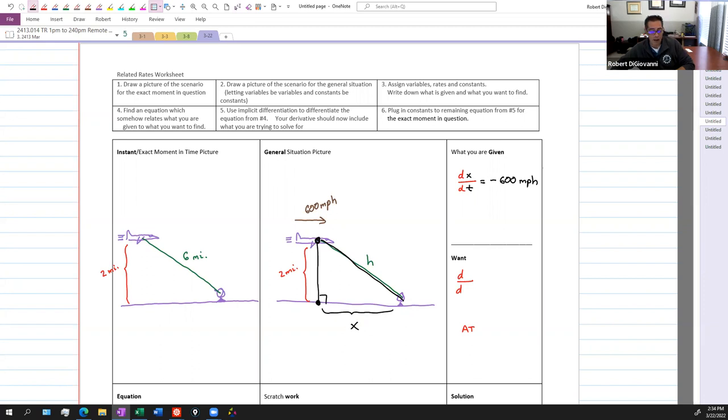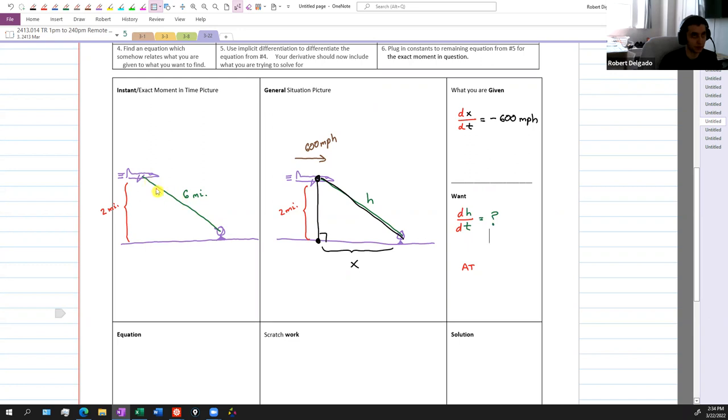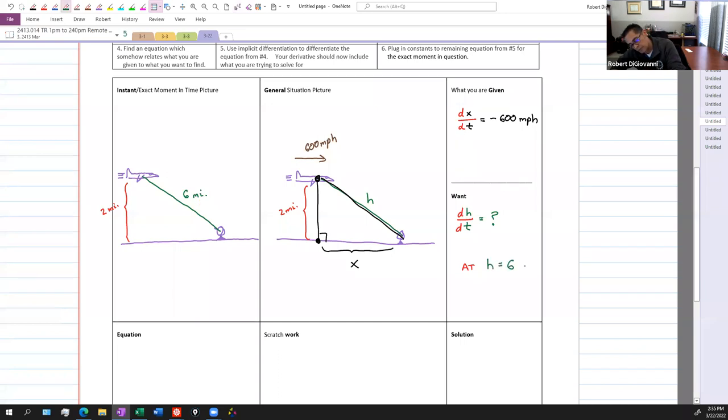Now, we want to know what? Kevin, you've done great. What do we want to know? dH/dt. Now here we labeled H earlier just because I said, hey, I think this is going to be important, right? The distance between these two. I want to know how fast that H is changing with respect to time. And I want it at what moment? At H equals 6. Exactly. At this instant, when this distance here to here is 6, and that's what H is, right? So at H equals 6.